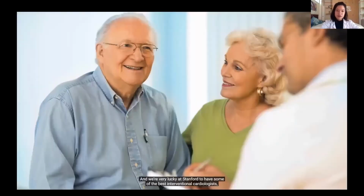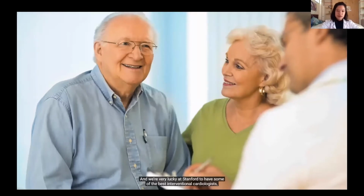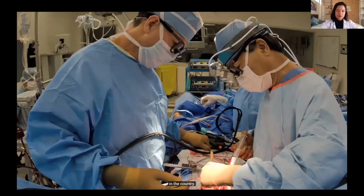And we're very lucky at Stanford to have some of the best interventional cardiologists, and Stanford for over 50 years has been one of the leading centers for cardiac surgery in the country.